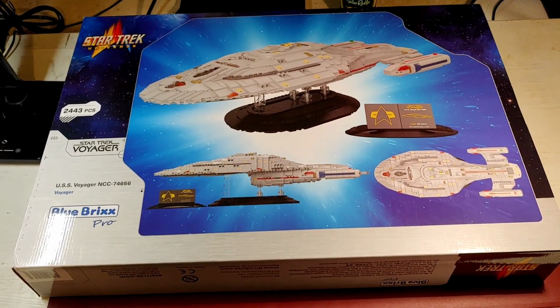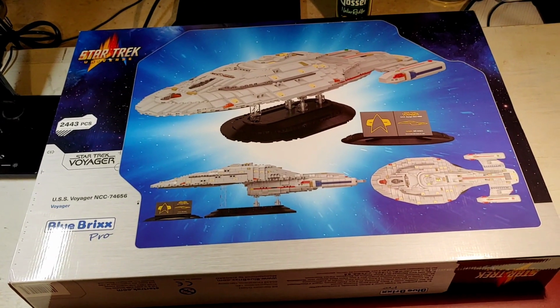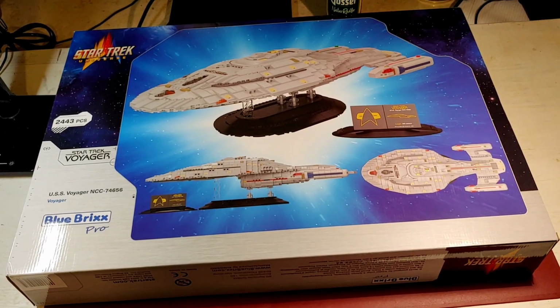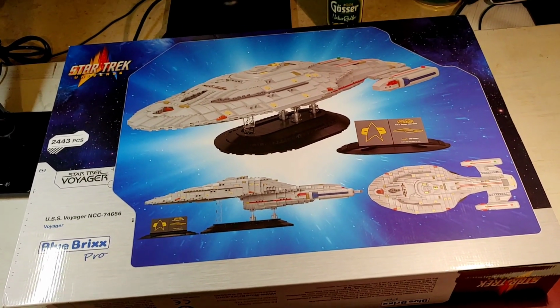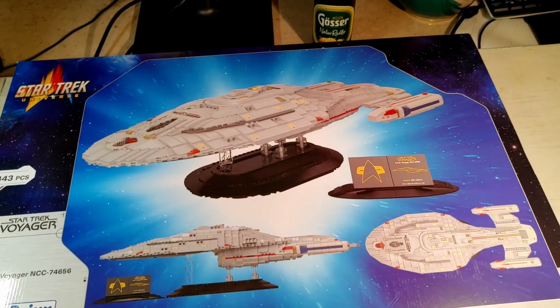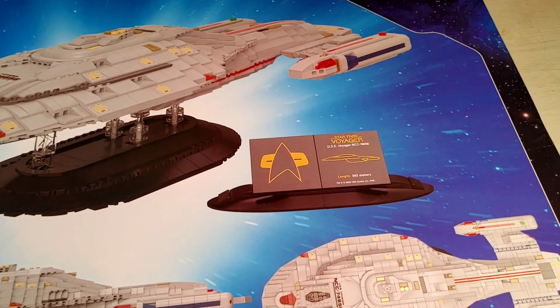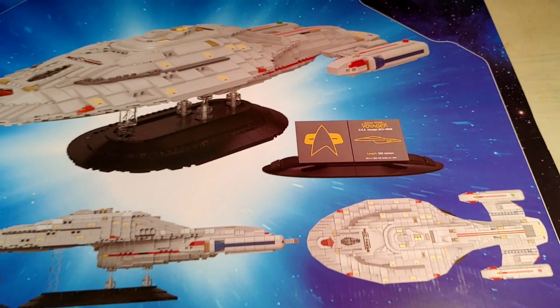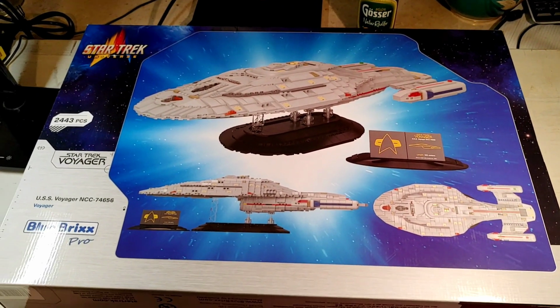Well, on the back we can see how our brick Voyager will look when assembled. It looks quite similar to those sets from the LEGO Star Wars Ultimate Collector series. There's a display stand on which the starship sits, and there's also a little plaque with some information about the ship. I'm really looking forward to building the set now.